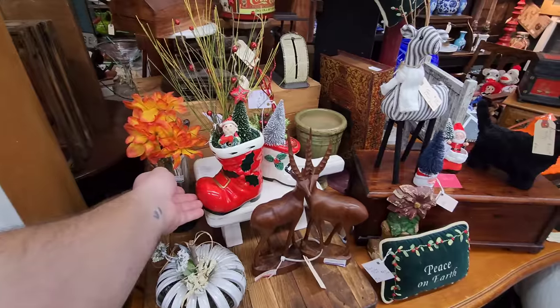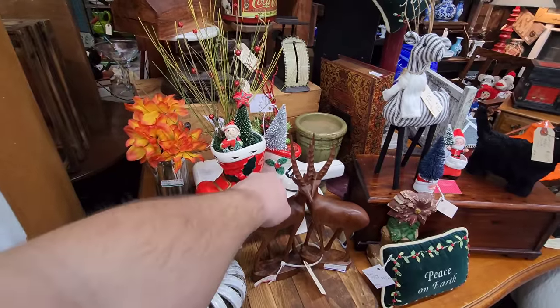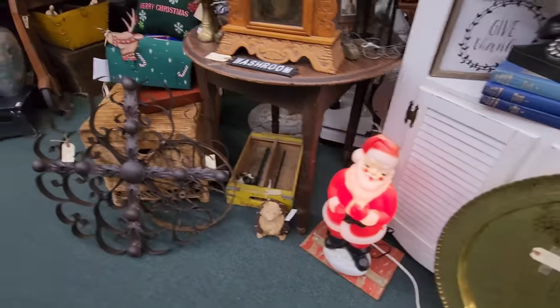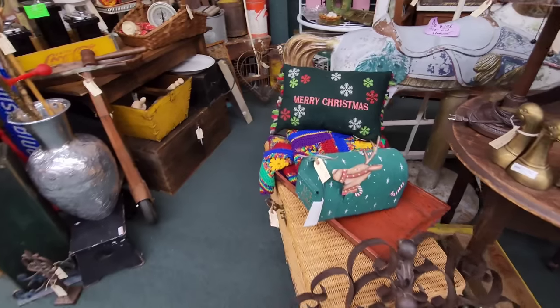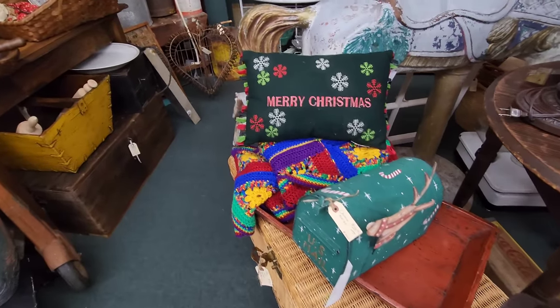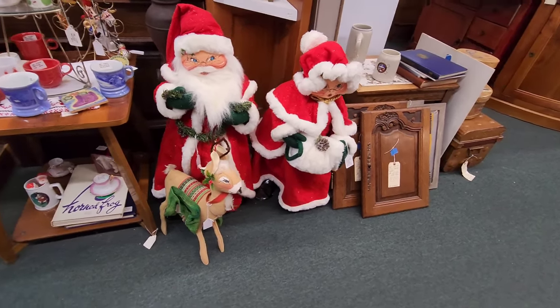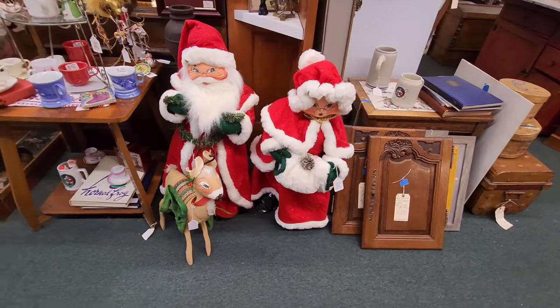I love this piece here in the Santa boot. And they have another one back here too with a tree. That's nice. I like that. And that. What do you guys think? Hi, Santa. Boy, did that music get so much louder since I walked over here. Hi, Santa and Mrs. Claus and the reindeer. Have a great day today.